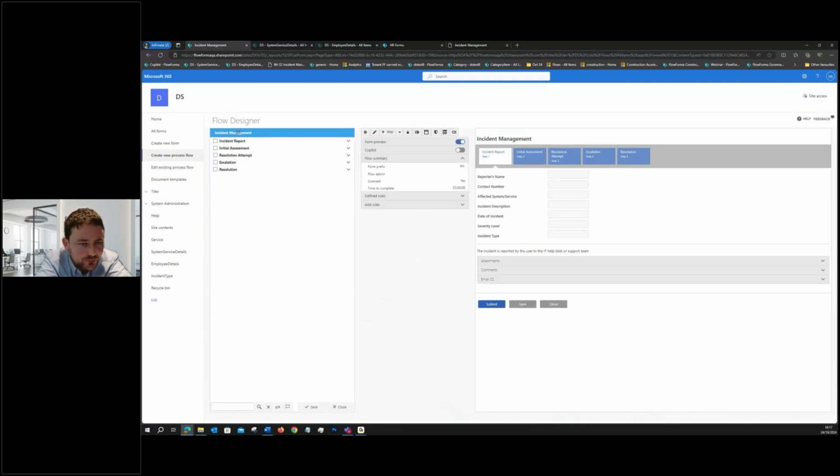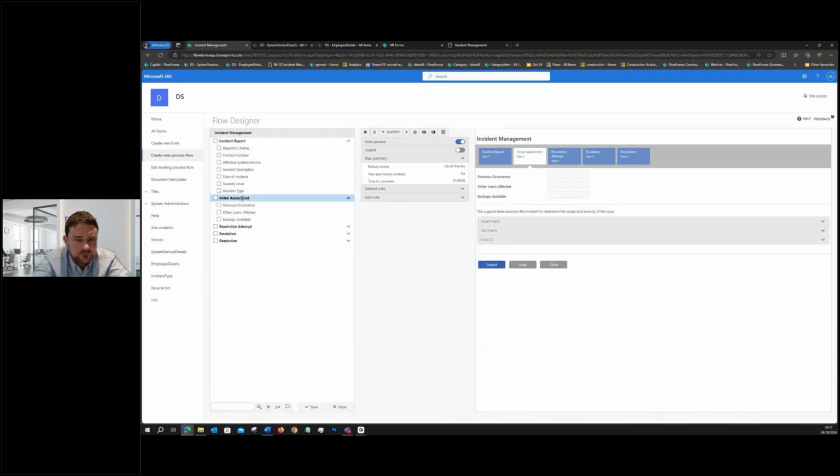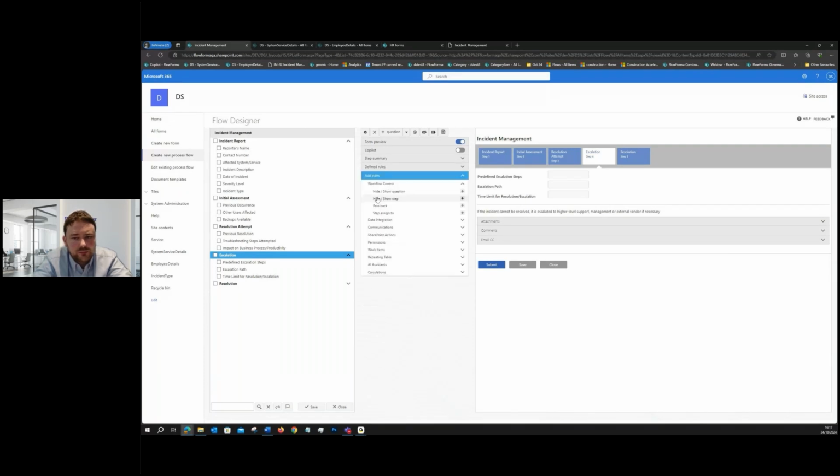In the left-hand panel, you have your steps. Under each step, you have your associated questions. And in the right-hand panel, you have a preview of what you're building as you're building it. In the central panel, you add your rules and additional configurations here. So those are the 3 panels.